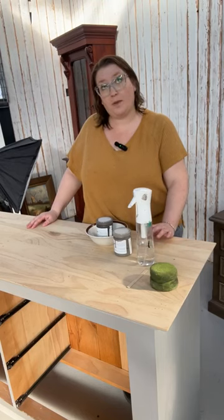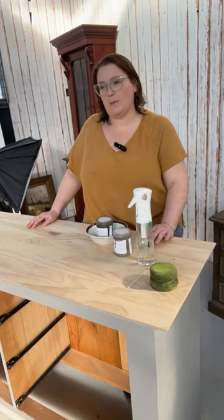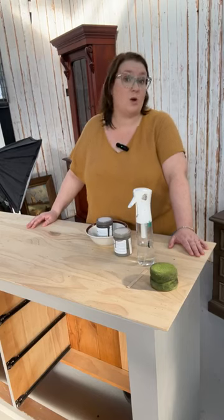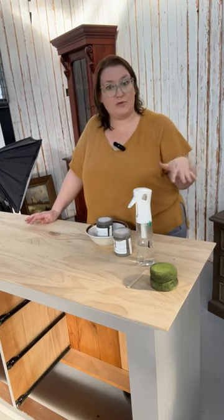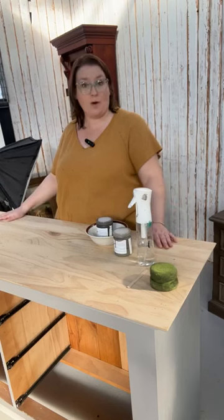I did 80 grit, 120, 220, 240, 220, I think it was. And then it was either 280 or 300. I don't know, somewhere in there. So worked my way up in grits, remembering the smaller the number, the rougher the grit of your sandpaper. So you want to use like an 80 to take off all of your finish, most of it to begin with, and then work your way up to get a nice smooth finish, which is what we're working with now.